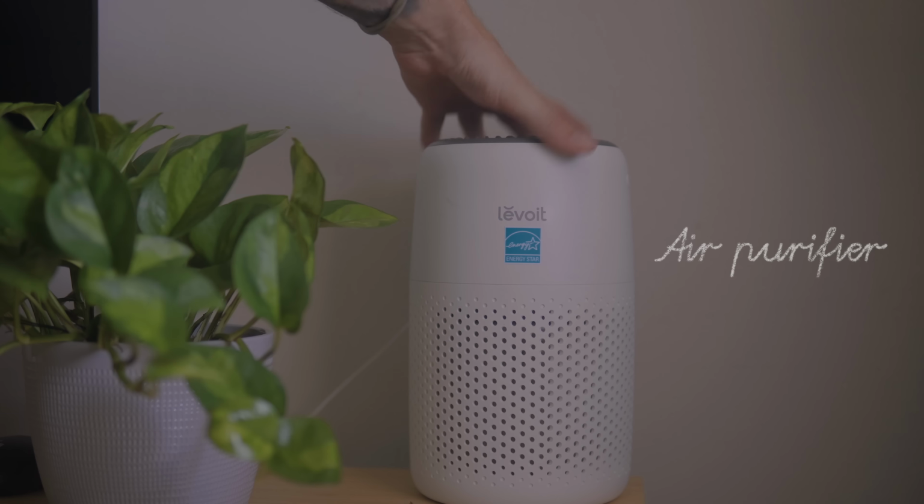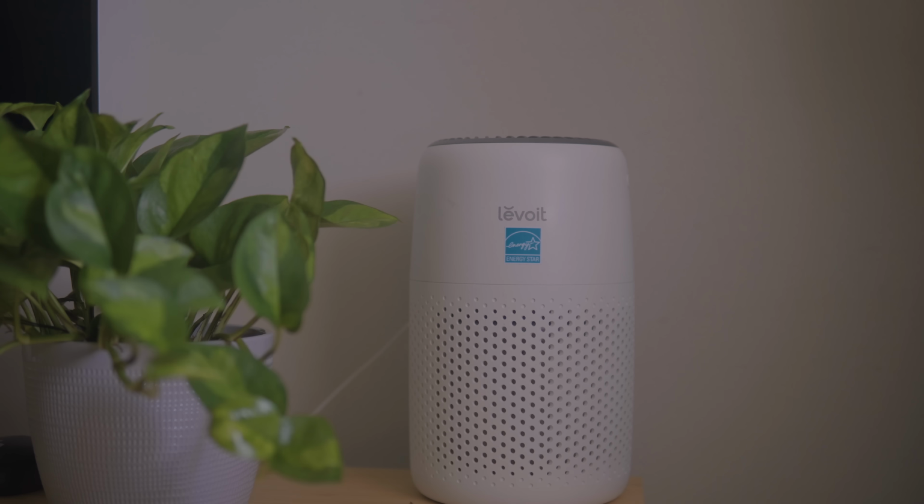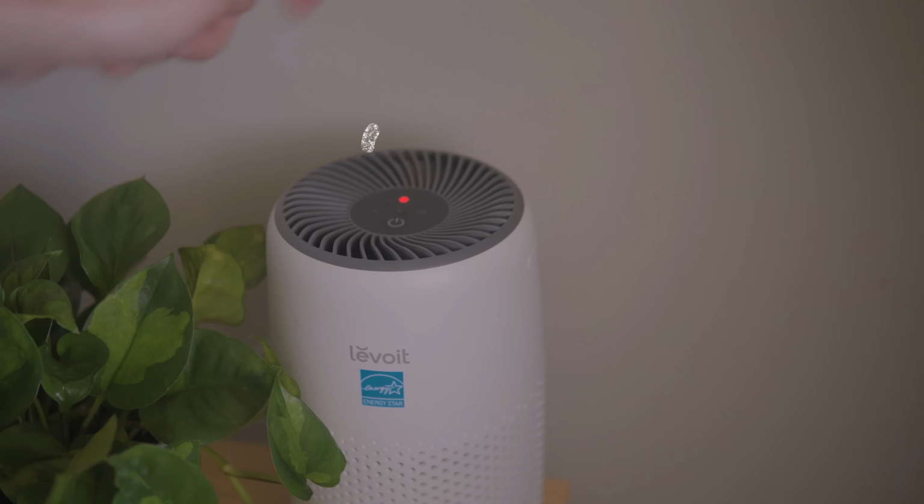Air purifier. I've had this air purifier for a little over a year now, and it's moved from my bedside to my desk and possibly the kitchen soon, to see if it helps clear any cooking odors.